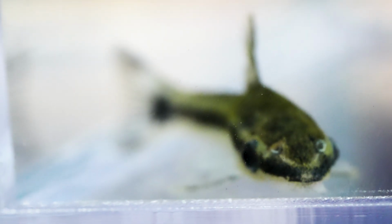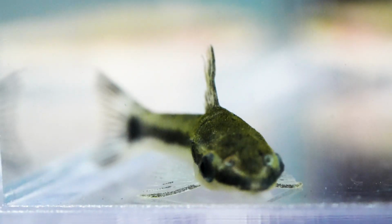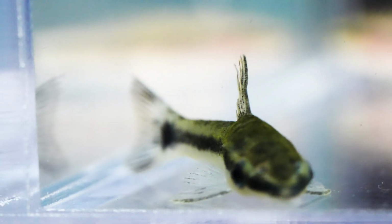They are imported from several countries. They're all over the Amazon basin. Most of them come from Colombia, and secondarily from Peru. These ones came from Colombia. There are 2 basic forms of Otocinclus. There are a few species, but there's affinis and macrospilus. Those are the most common. One is a little smaller and a golder color than the other.